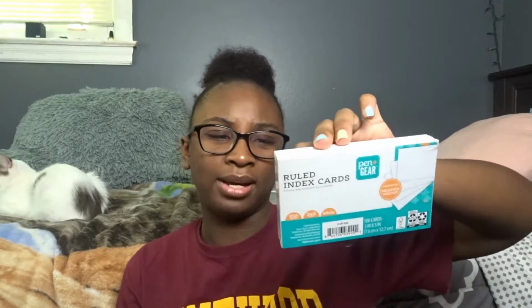Next up, I have some index cards. I only got one pack this year because I actually still have two packs from last year, but these are nice for studying, especially like vocab or just anything like that, because I know there's Quizlet, but sometimes it's nice to have physical hard copies with you.